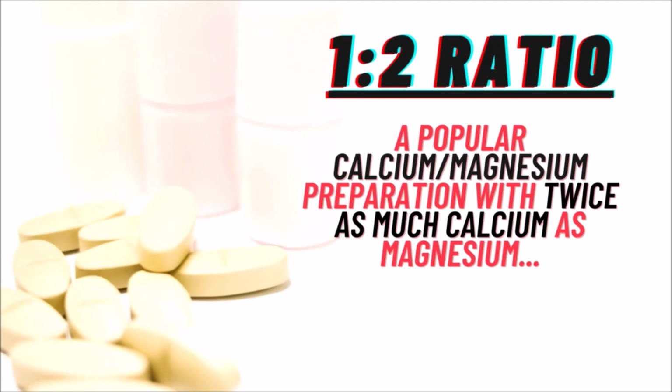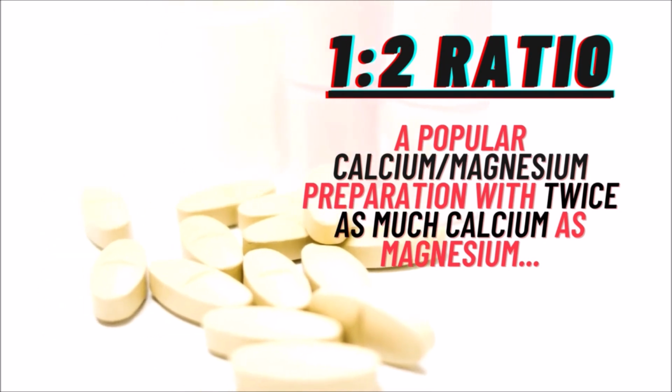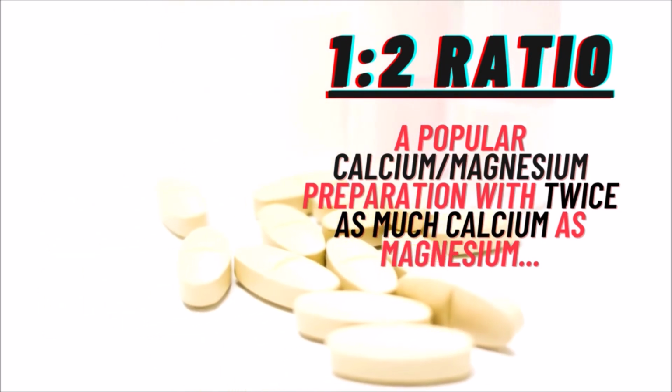Think about that the next time your doctor urges you to up your calcium intake and/or if you're already taking a 1-2 calcium magnesium supplement. This is a popular preparation that has exactly twice as much calcium as magnesium. These numbers really need to be reversed.